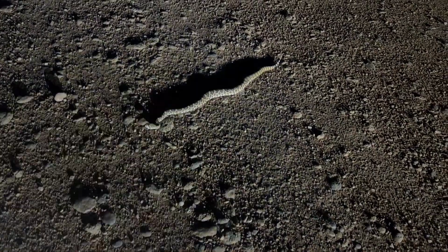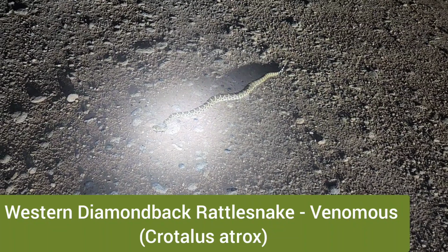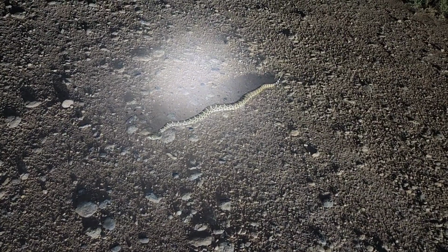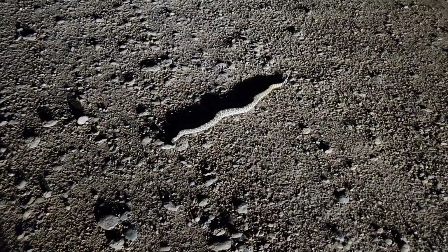So this was the last live snake that we found on the trip, and this was down a gravel road near this wildlife refuge. This is a western diamondback rattlesnake. This was one of my main targets that I wanted to find on the trip, so of course it was the last snake that we found while we were on the trip, but this was really cool. This is the closest cousin to the eastern diamondback rattlesnake, which I've never found, and obviously this is a lifer.